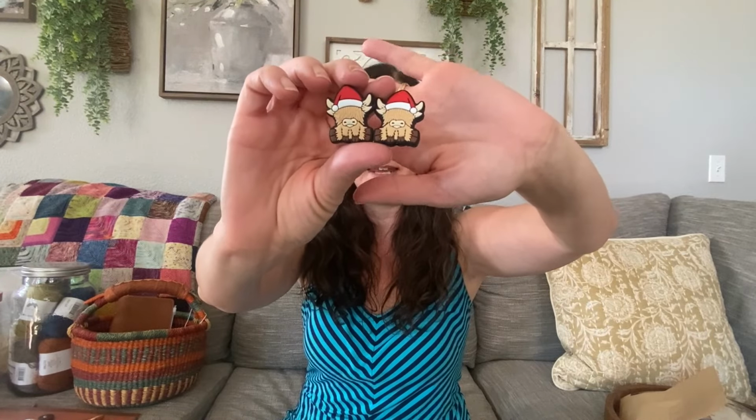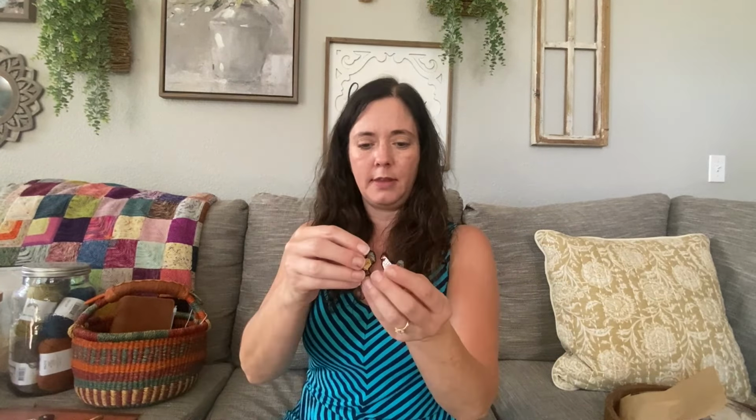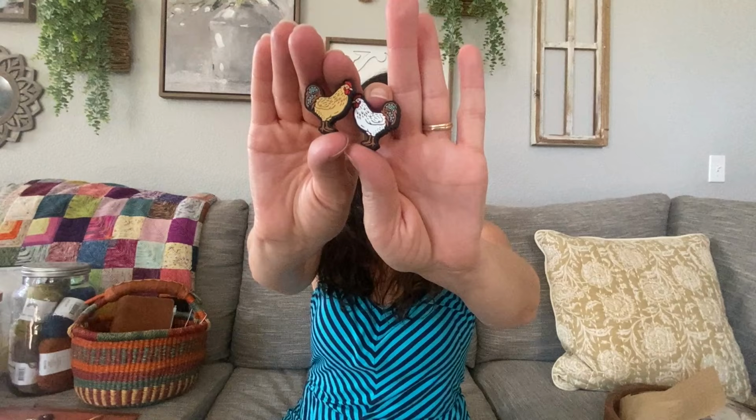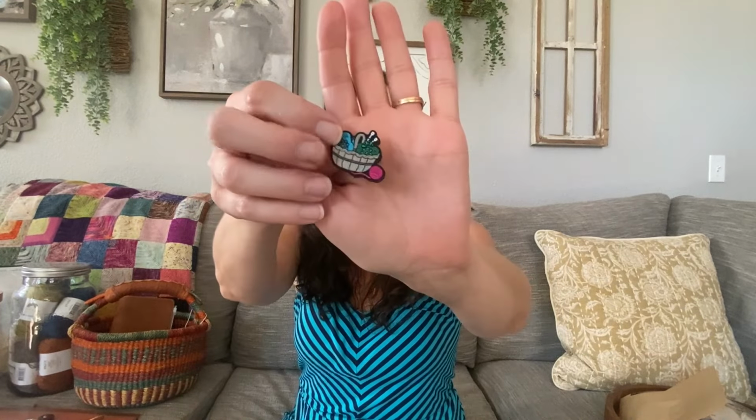Aren't these so cute? I can't believe that I'm already looking for Christmas stuff. So I have these little Highland cows with a Santa hat. And now these come in a matching pair, but I have these 2 chickens. These are my favorite. They are so well done. I love them. I have this little basket of yarn.